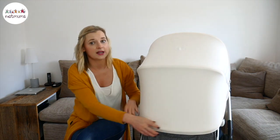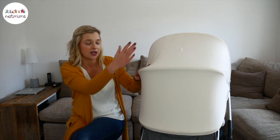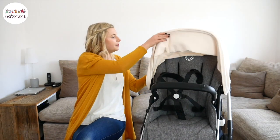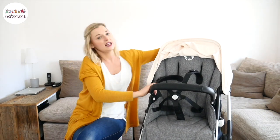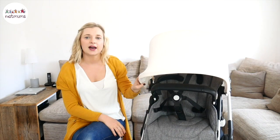Actually, this is all the way down, so I've got the zip unzipped here. So this is, say, if you want to have your baby fast asleep, then it comes all the way down. It's just got a zip at the back that you literally just zip up if you want the normal sun visor, and so it would come down like that.